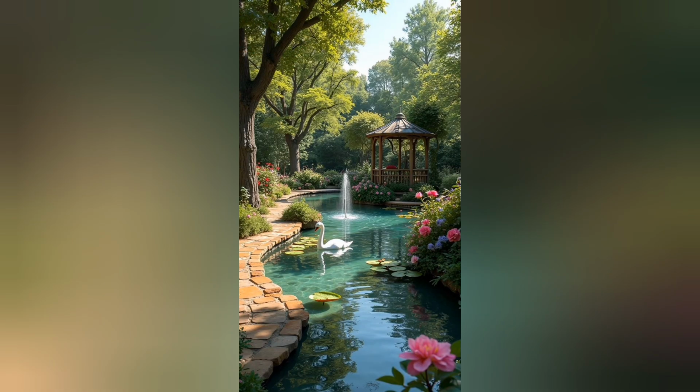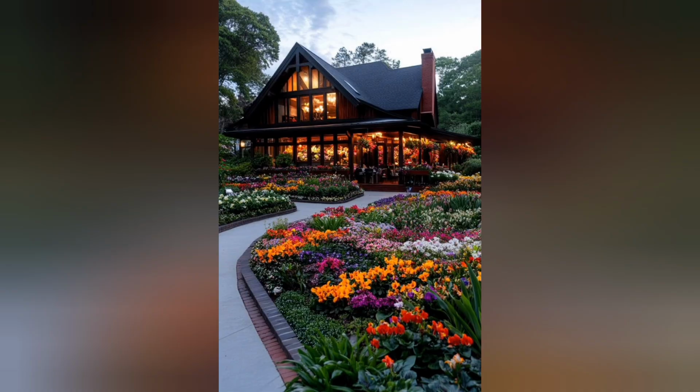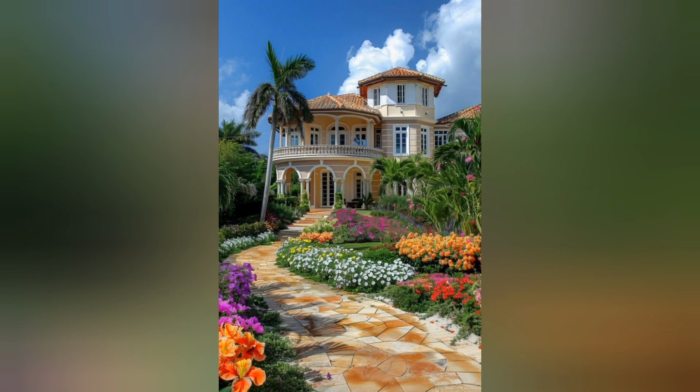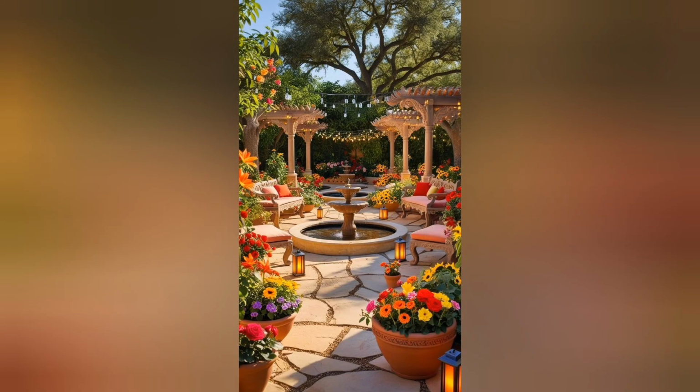Let's explore some popular flowers to include in your garden. Roses, timeless and versatile, perfect for any garden style. Sunflowers, bright and cheerful, they attract pollinators and bring joy. Lavender, known for its calming scent, it's also a great pest repellent.